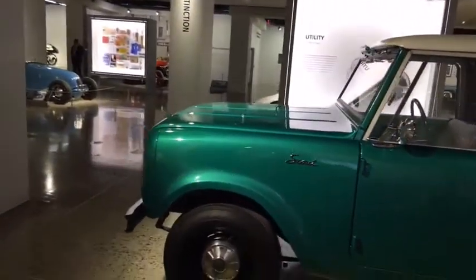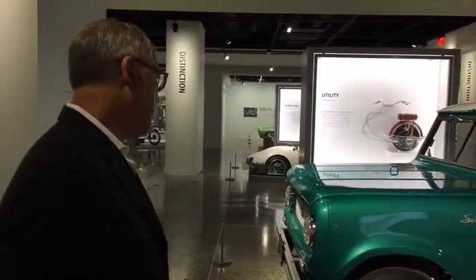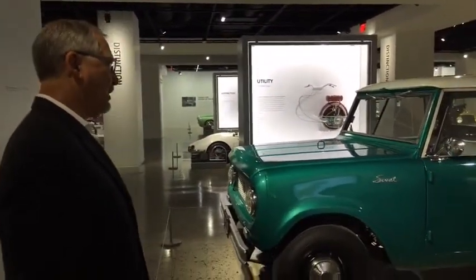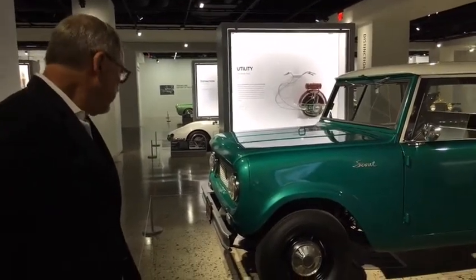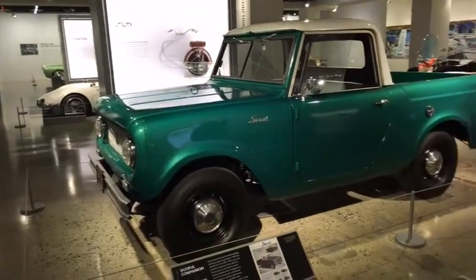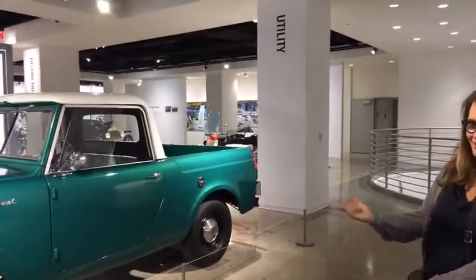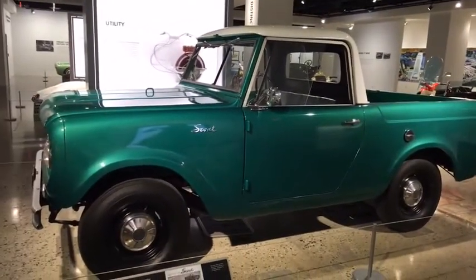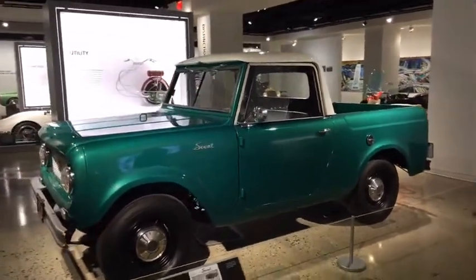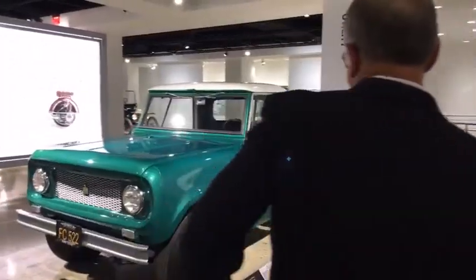But even the advertising and the idea of a truck company making something for sport utility use or outdoor use was quite a new concept then. Toyota's Land Cruiser entered that space, and the Ford Bronco. This is all in the early '60s, so it was sort of the first of a whole new category.